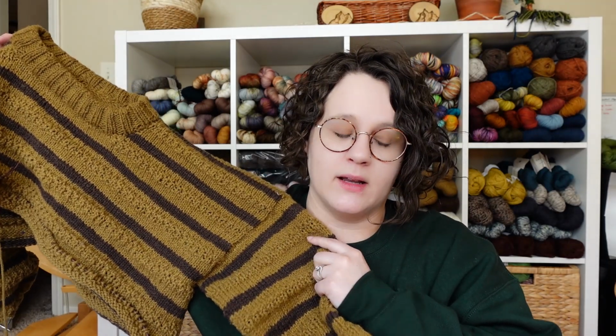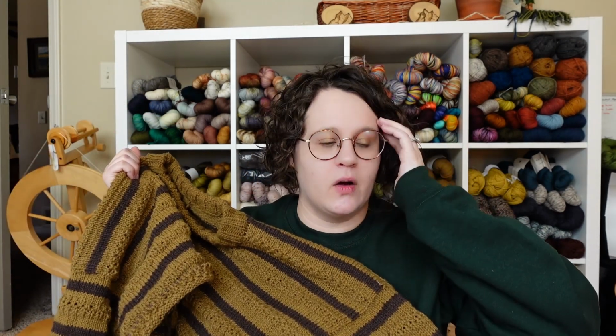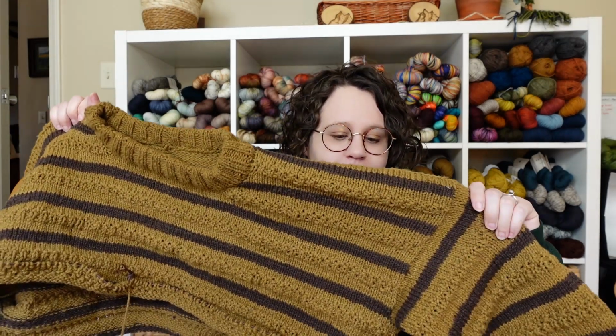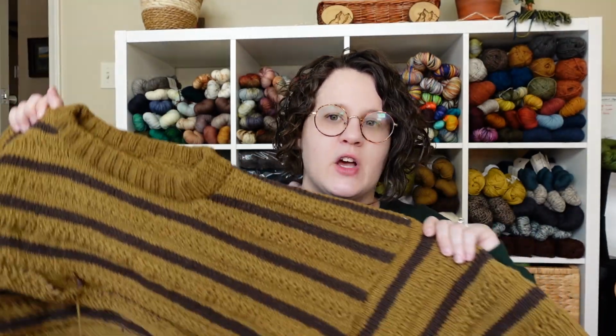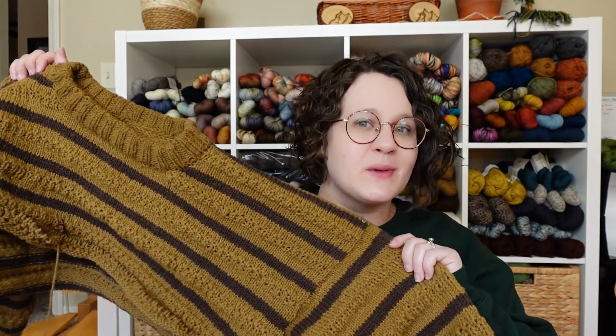So I knit the body until I ran out of the main color skein, and the yarn I'm using is what the pattern is written in. It's North Bay Fibers Heritage, which is a woolen spun worsted weight. My main color is chestnut, and my contrast color is walnut. Last time in the video, I know it looked very, very yellowy brown. This looks a little more true. It's more this really pretty, gorgeous brown. So it is still a yellowy brown, but it's not as yellow as it was in that last video. This is what it looks like.